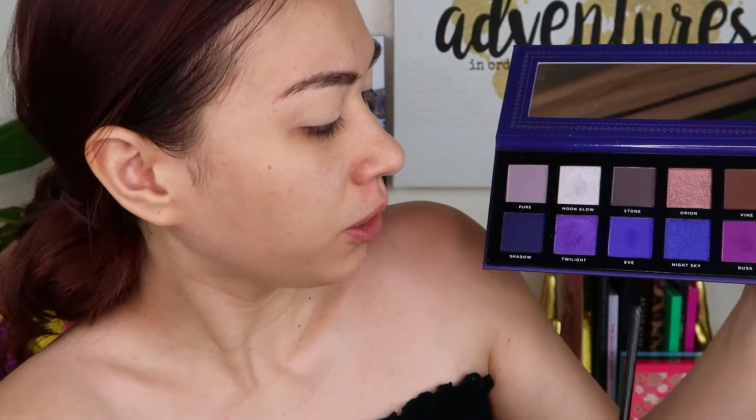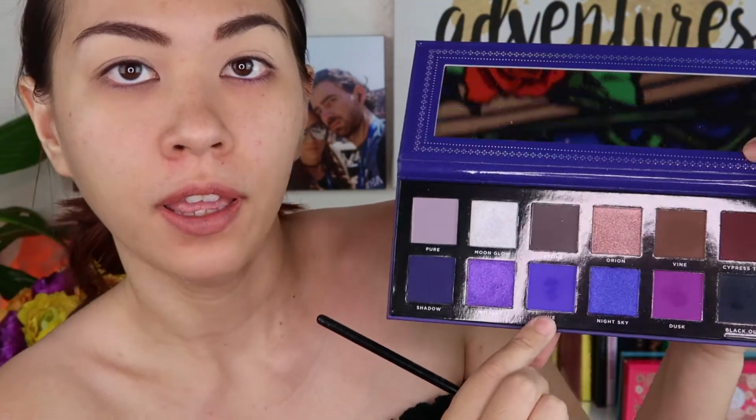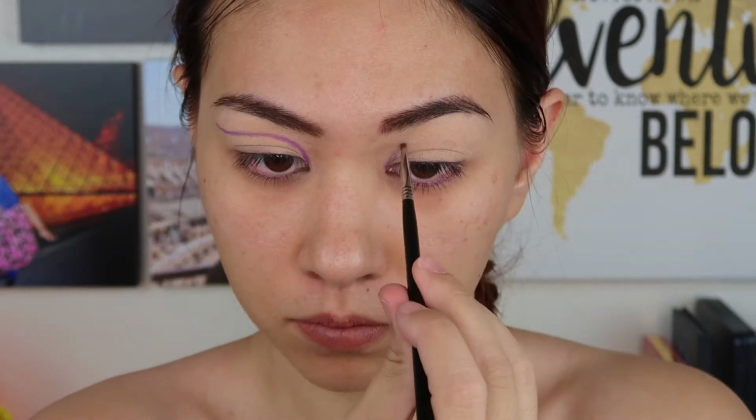Okay, so I'm gonna start out with the color Eve, this purple right here, and I'm just gonna draw my crease a little higher than my actual crease. So like that. I hate doing this side because it never turns out like this side. My eye shapes are just not the same.